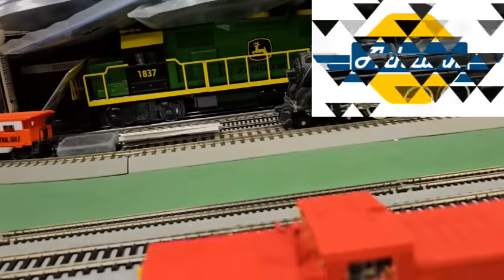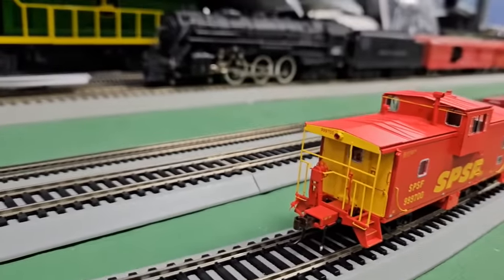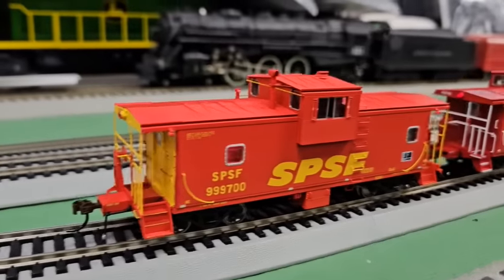So it's time for my favorite car on the train. You don't see them that much anymore, but we got them here. From Athearn, we got some Cabooses. Let's check out these cars here. These are really neat cars because they are LED lit Cabooses, and some of these have sound as well. So check out the detailing on these cars here.